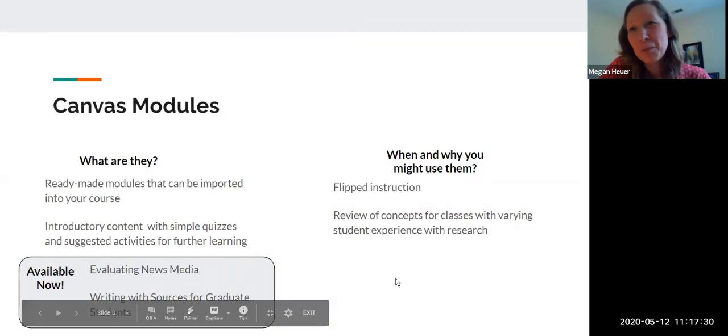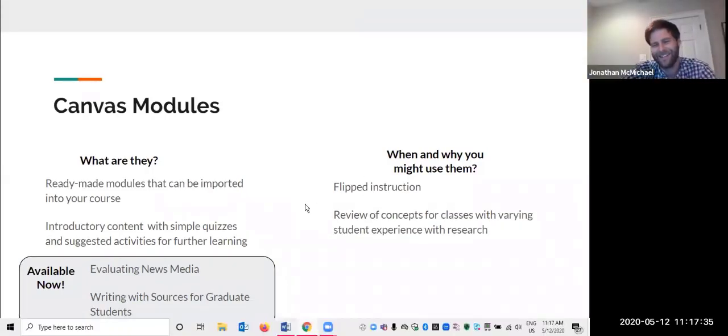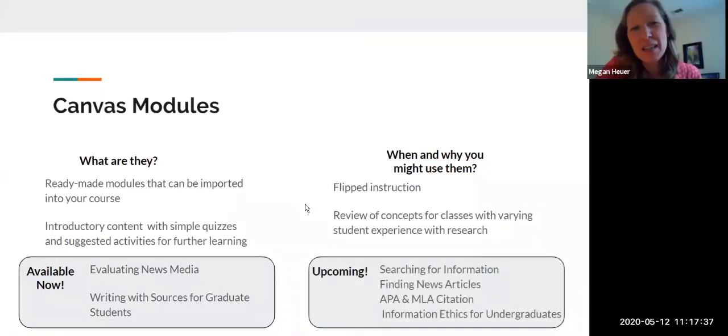So what we have available as of 10 o'clock last night, there's a module for evaluating news media and one for writing with sources for graduate students. The ones we have upcoming very soon, finding news articles actually will be in there by the end of the week. Information ethics for undergraduates will be up there very quickly as well. And then we have plans on building searching for information and some citation specific ones in the works for the very near future.